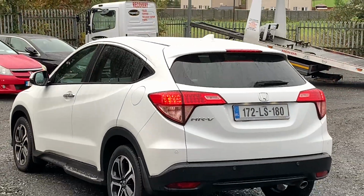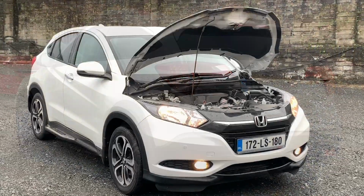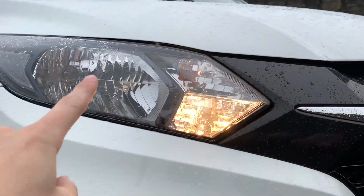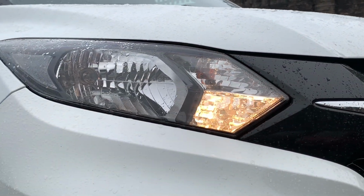So let's start off with the engine. When these cars came out, they were marketed as very fuel efficient, and they have been. This is a 1.6 diesel engine, and it is capable of 65 to 70 miles per gallon, absolutely no problem at all. Nice features on the outside of the car: auto adaptive headlamps, so they actually dip when you meet traffic, as well as coming on at night time themselves.